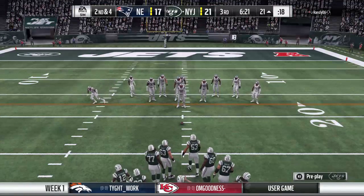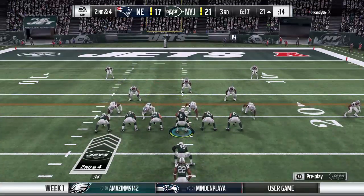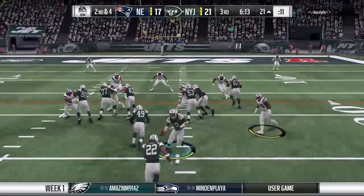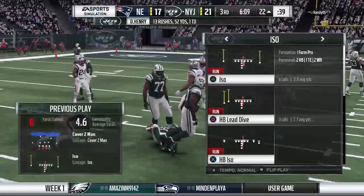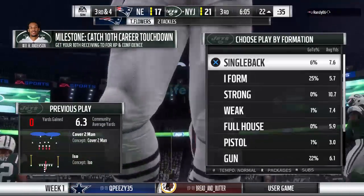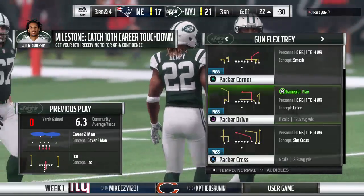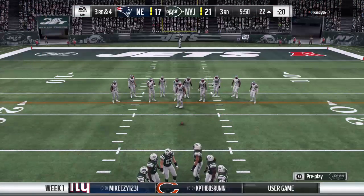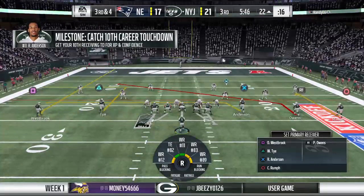See if they stay on the ground for second down. A give to Henry. And this carry not as productive. He's swallowed up at the line of scrimmage. No gain on the play that time, and they'll look to convert on what will be a 3rd and 4. We got three down. The Jets on 3rd down, 2 for 5 to this point. This is 3rd and 4.